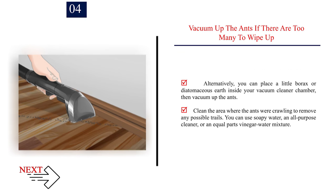Alternatively, you can place a little borax or diatomaceous earth inside your vacuum cleaner chamber, then vacuum up the ants. Clean the area where the ants were crawling to remove any possible trails. You can use soapy water, an all-purpose cleaner, or an equal parts vinegar water mixture.